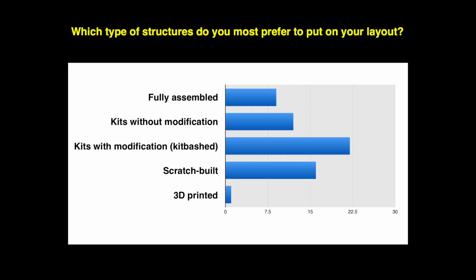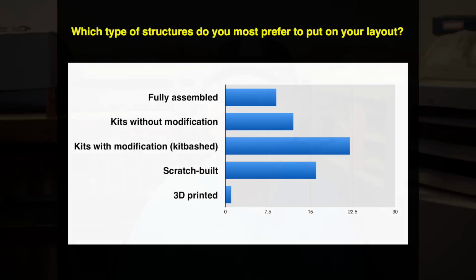Your second favorite type of structures are the ones you scratch build yourself using raw materials such as styrene. Many of you who prefer to scratch build your structures point out that buildings you put on your layouts simply are not commercially available. Structures certainly bring life to a layout, but it's entirely up to you which type of structure to use. In my case, just about every structure is a product of kit bashing.